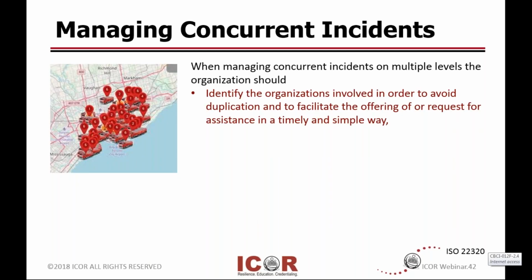I also want you to consider the fact that there could be concurrent incidents happening. We saw this in Japan, where the tsunami actually caused a lot more damage than just the flooding. We saw this in Superstorm Sandy in the U.S. We saw this in Katrina. It really was what happened after the hurricane that caused the most problems.